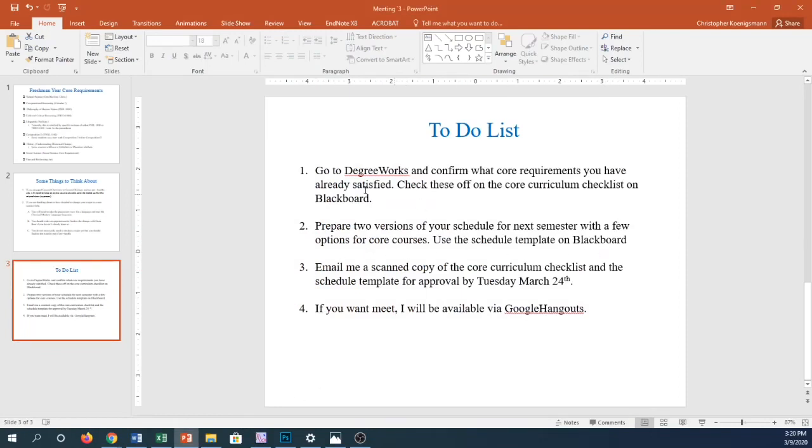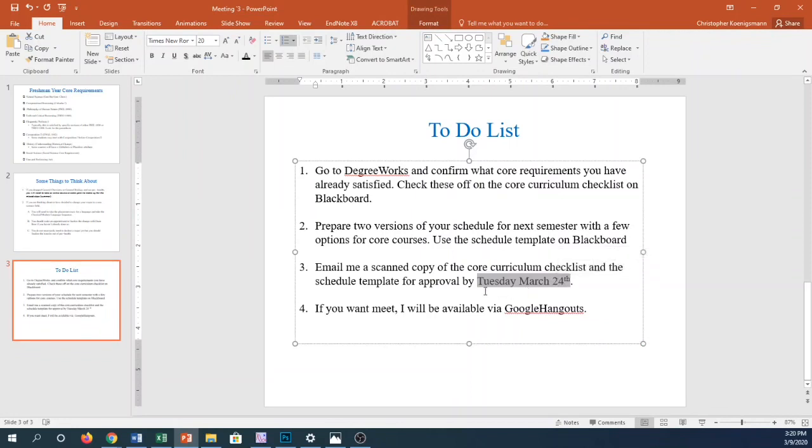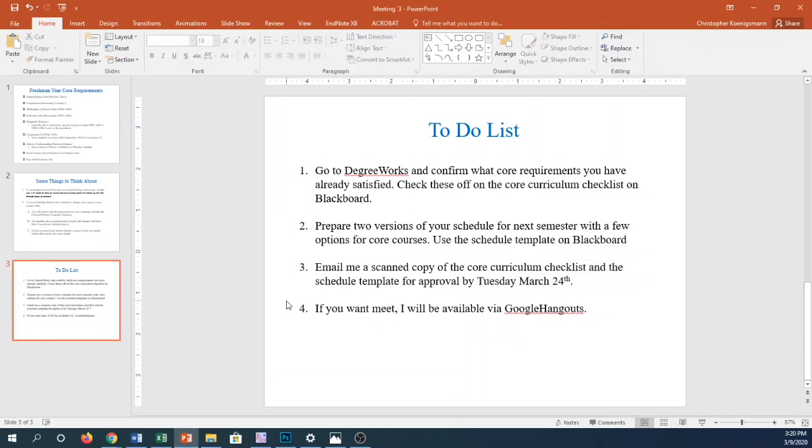You're going to have your scanned copy of the core curriculum checklist with all your core checked off, and then you're going to email me a scanned copy of the core curriculum checklist and the schedule template for approval. And I need this by March 24th. That's important. Now, if you want to meet, I will be available via Google Hangouts.